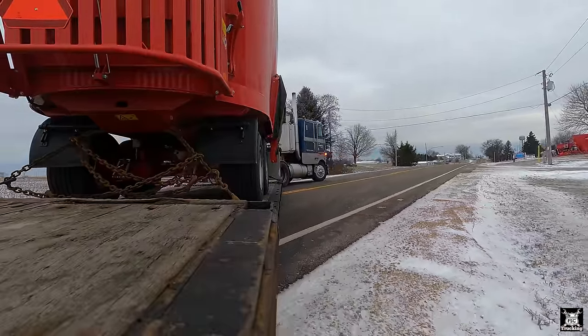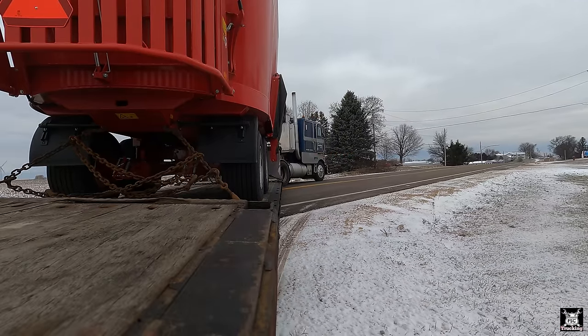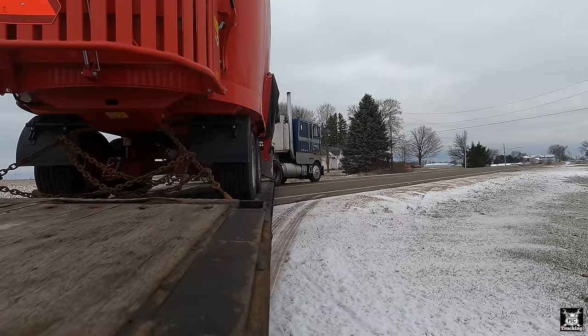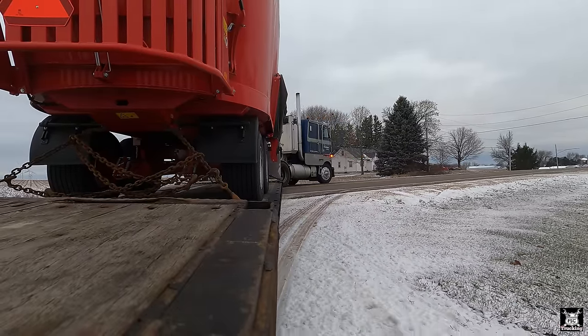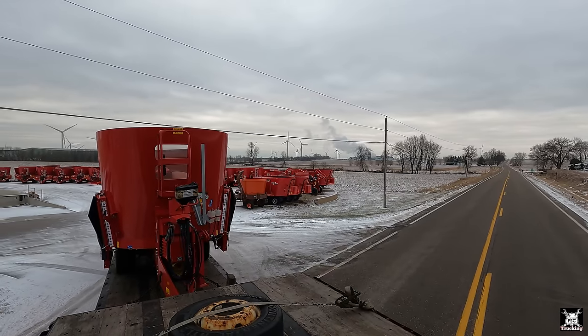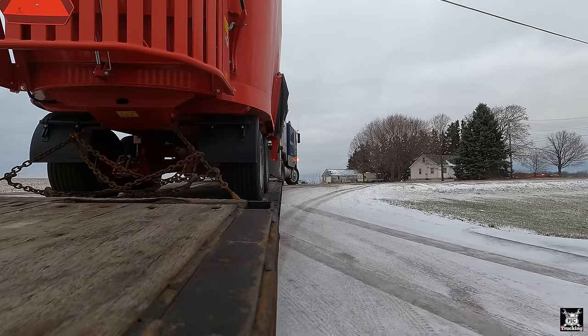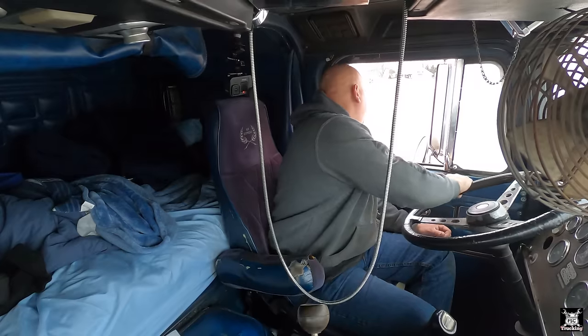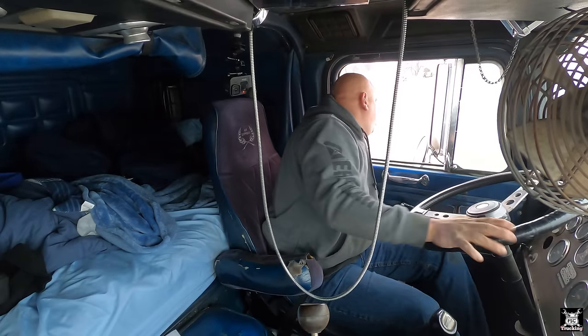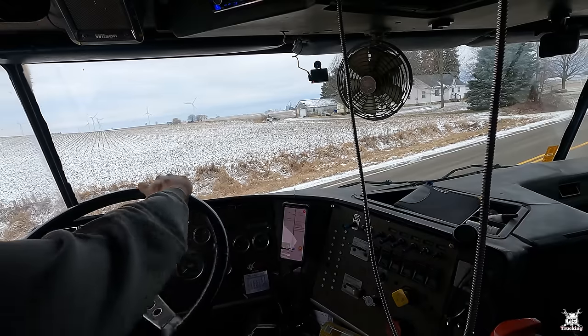I usually make this turn a little too tight. It's the mistake I almost always make. And the trailer does drag the ground when you're pulling in. I think I got her this time. Yeah, I'm missing that dock. I always almost put it right into that dock. Let me bring her to a stop, make sure I can. Alright, that ain't that bad.